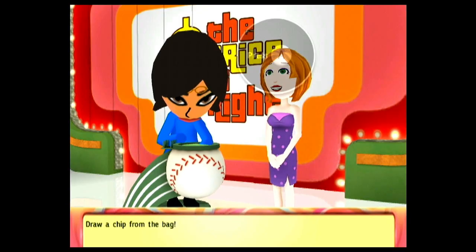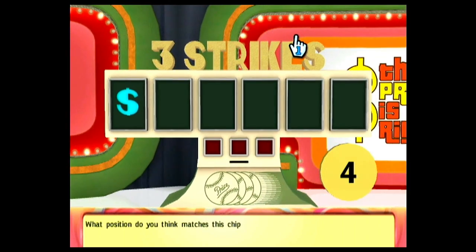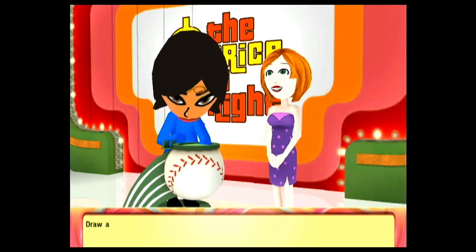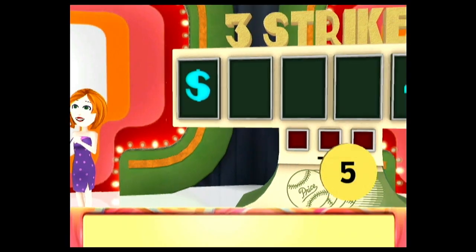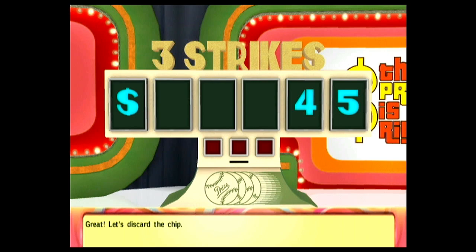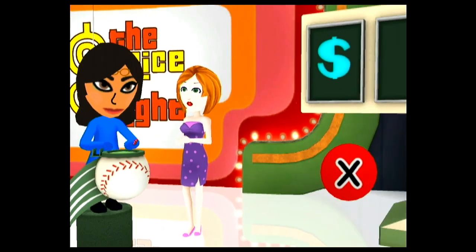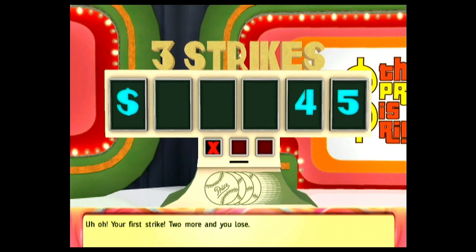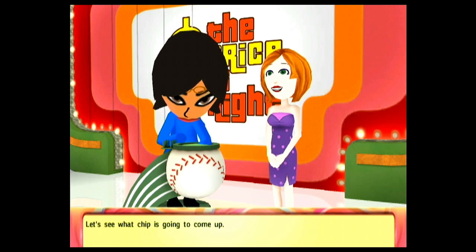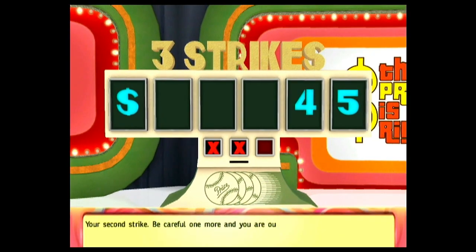Draw a chip from the bag. You've drawn a 4. What position do you think matches this chip? Great, let's discard the chip. Draw a chip from the bag. You've drawn a 5. Place the number on the board. Great, let's discard the chip. Let's see what chip is going to come up. Uh-oh, your first strike. 2 more and you lose. Let's see what chip is going to come up. Your second strike. Be careful. 1 more and you're out.